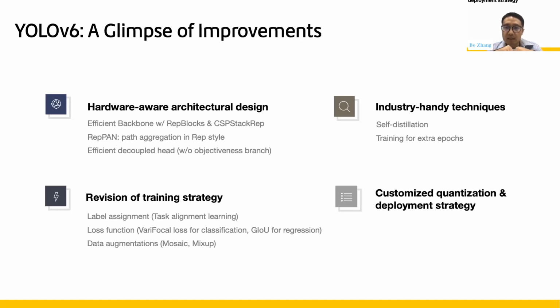And we also bring industry-handy techniques here. For large models, we add self-distillation, so that we basically use the student itself as the teacher. We train YOLOv6 to get a pre-trained model and use this pre-trained model to train the student model, i.e. itself, to bring a higher accuracy on the COCO dataset. And we also train for extra epochs. This is a really handy technique that we have in industry. And finally, we bring a customized quantization tool for deployment. And we have a lot of graph optimization strategies in total too, so that YOLOv6 is easy to deploy and easy to quantize.